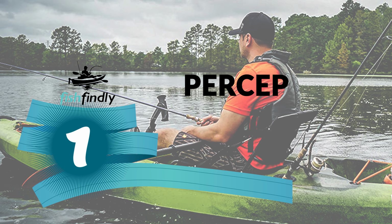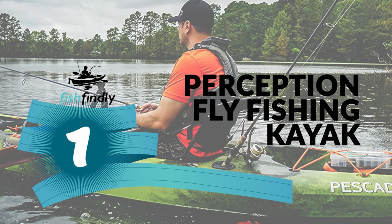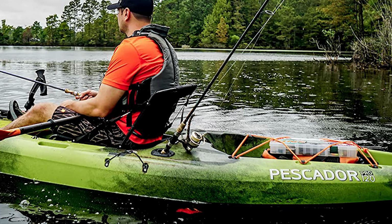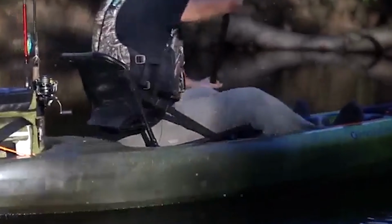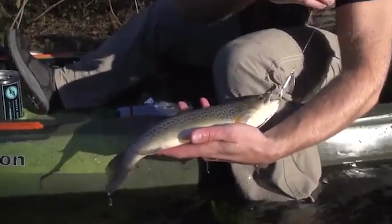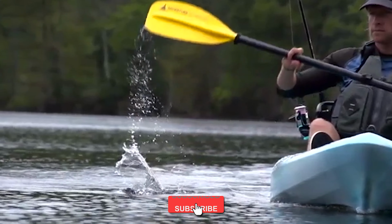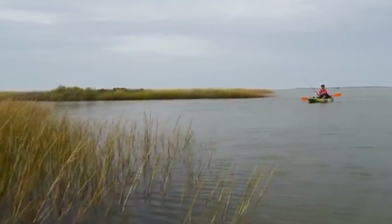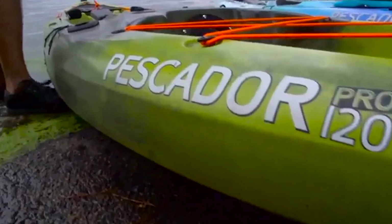Number 1. Perception Fly Fishing Kayak. If you're searching for a simple-to-work regular fishing kayak with an exemplary style, look no further than the Perception Fly Fishing Kayak. This kayak has a pilot drive pedal system that can be fully recessed into the hull for zero drag. The Pescador Pilot's superior stability and performance make it a definitive boat for paddlers. Better stability even permits fishermen to cast from a standing position.